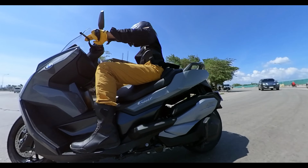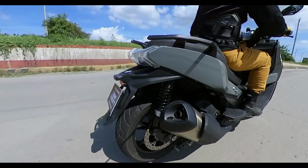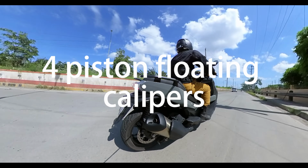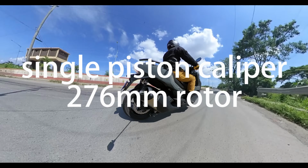Lastly, the C400GT has an upgraded braking system with new calipers and a newly adjusted lever feel. The front brakes are currently on twin 265mm rotors teamed with 4 piston floating calipers, while at the rear it's a single piston caliper and a 276mm rotor.